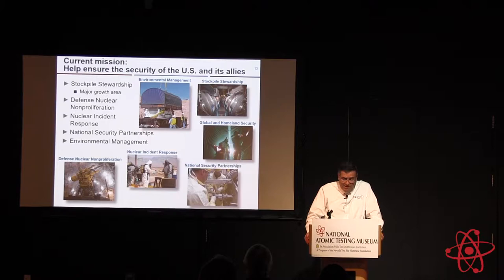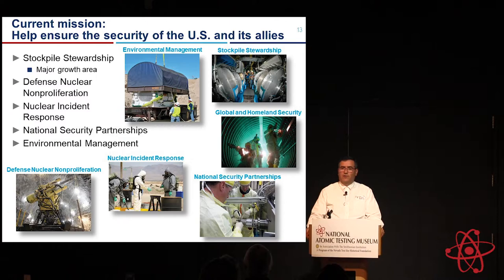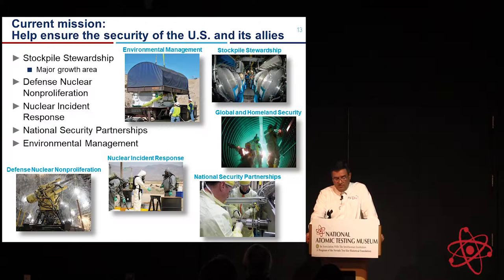Nuclear incident response. Little known fact: before 360,000 people descend on the strip for New Year's Eve, we're out there surveying and doing everything we can to make sure this community is safe. We do the same thing, that's why we fly them all, and we do other things. We were the people that responded up in Beatty. We're under the radar screen in a lot of these areas, but we take our technologies and try to make them useful to people.